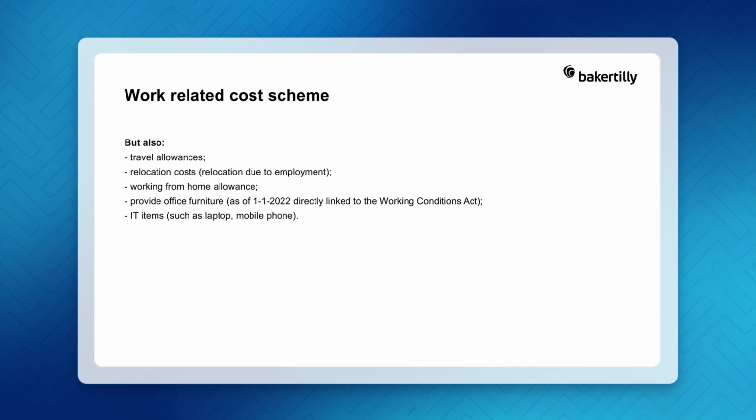You can also give your employees a working from home allowance. That's a specific amount that's calculated yearly, which is not that much, to be honest. It's like €3 something a day for cost that people make if they are working from home. Think about coffee, toilet paper, etc. It's all part of the COVID measures.